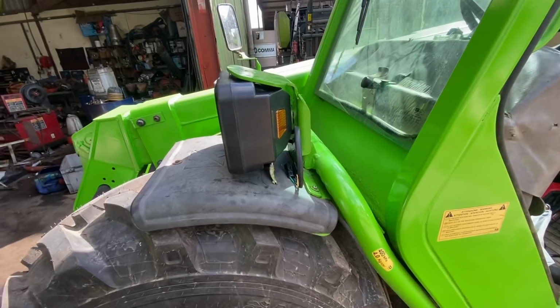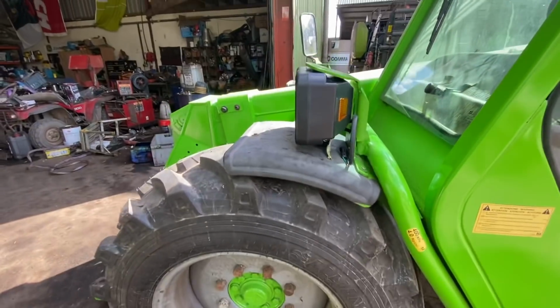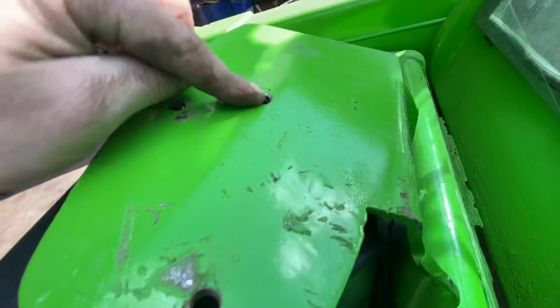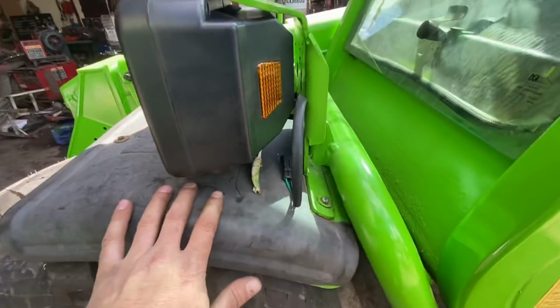What a nightmare this was. So the original plan was to do it like this. And Andy was like, oh, why don't you just do it upside down? So we drilled a hole, bolted it on, didn't work. Moved it forwards, didn't work. Then we couldn't adjust the angle right.